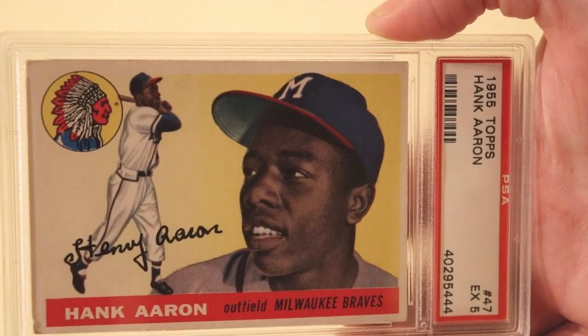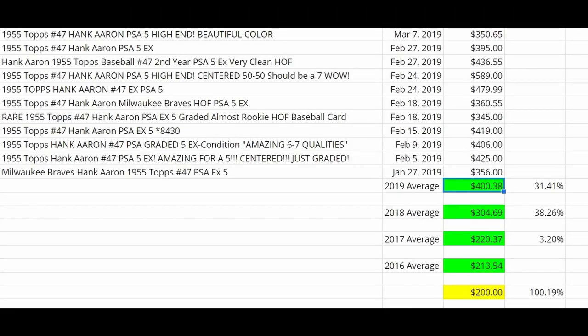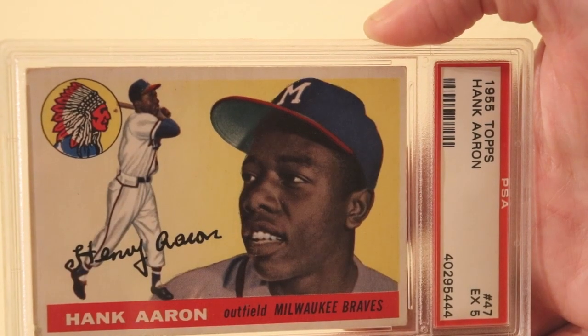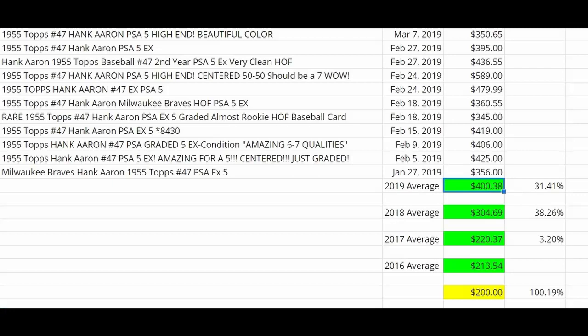Now, as I said earlier, I paid $200 for this card. In 2018, the card was selling for an average of about $300. But now in 2019, the card is selling for an average of $400. So it's had a really great return on investment if you're thinking about maybe buying a card to invest. These sophomore cards, I just love for that. The point of entry is a lot cheaper than a rookie card, and they seem to do fairly well. And you can see here on my spreadsheet the rate of return and how the card has been doing the last few years.